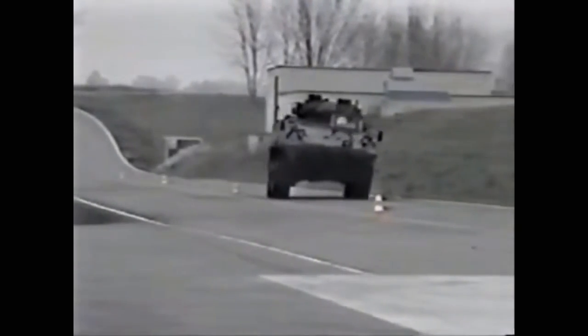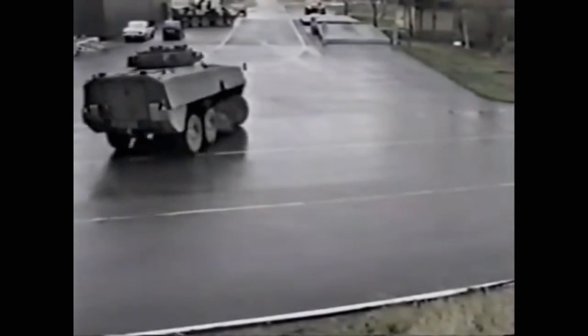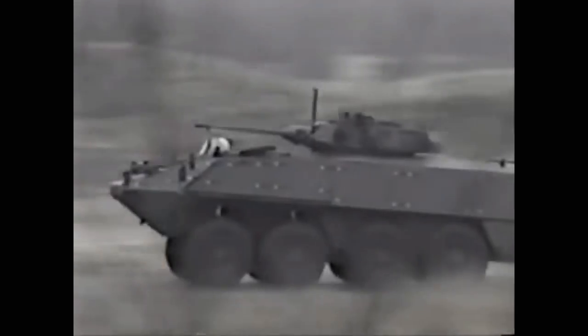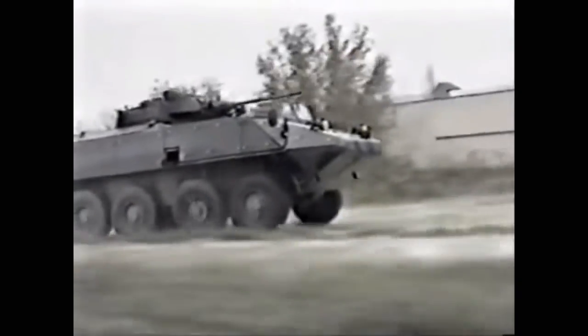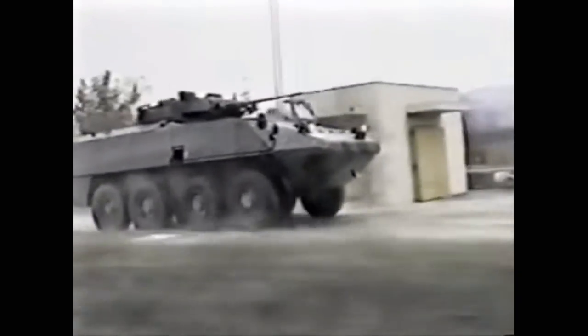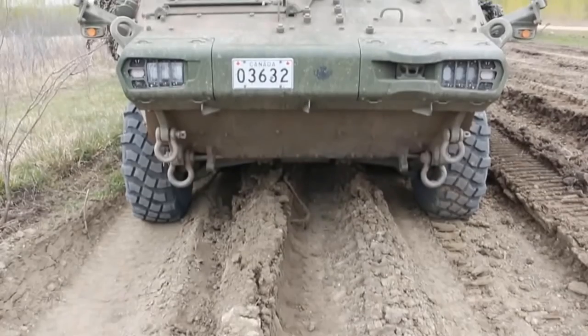There was a version called the LAV-UP upgrade, which will extend the LAV-3 lifespan for the Canadian army to 2035. There are other countries that utilize this vehicle, as already mentioned. Colombia, New Zealand, Saudi Arabia, and some others are key players when it comes to this vehicle. And why not? It does so well with other countries that I think it's going to get exported to many, many more in the future.